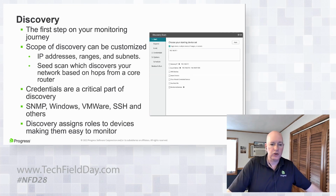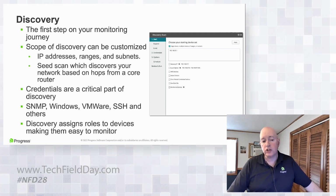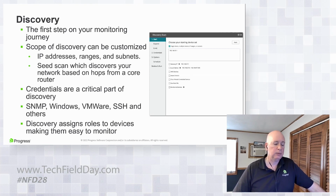And the discovery can also assign roles. So for example, if you've got 100 Cisco routers and you want them all treated the same way, if WhatsUp Gold discovers a Cisco router, it will automatically apply that entire configuration to those routers and identify it as such. And then that's a role within WhatsUp Gold. It allows you to do mass modifications and mass functions by selecting roles. I could say, all right, all routers shut off port 8088, for example.